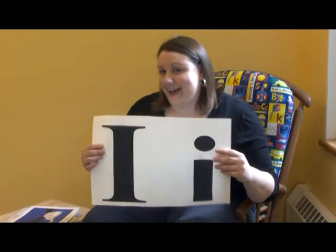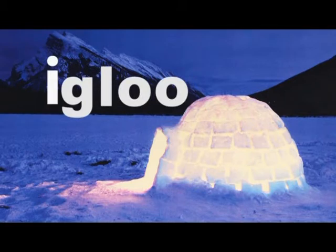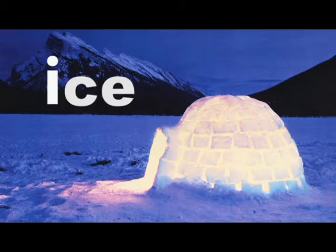Let's see what we have. What begins with the letter I? Igloo begins with the letter I. And here is our igloo all lit up at nighttime. An igloo is made of ice. And there it is. What else begins with the letter I?